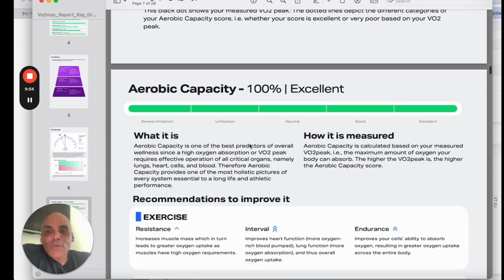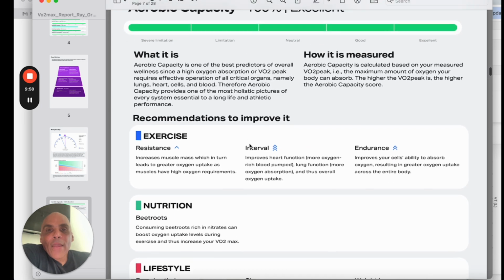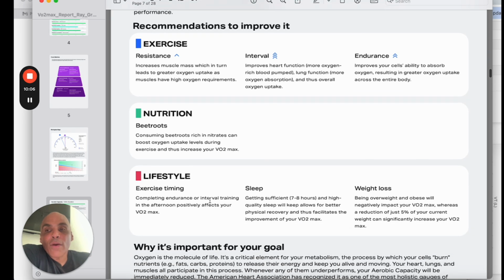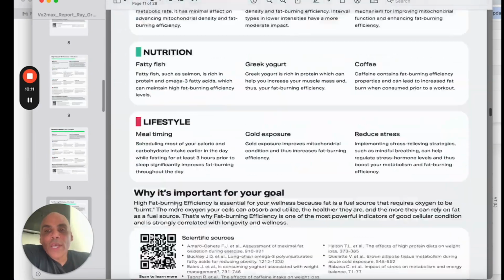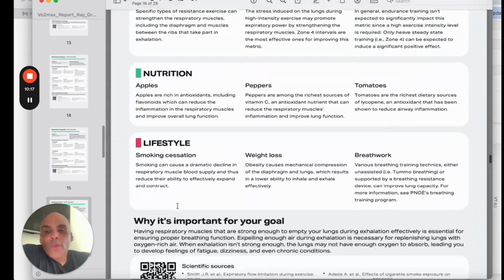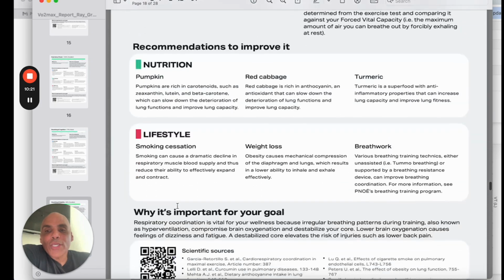Now, each of those metrics I just showed you, our report shows you information on what it is, how it's measured, things you can do about it in terms of exercise, nutrition, and lifestyle for all the metrics. So I'm not going to go through each one. I'm just going to kind of breeze through those so you can see what else you get with one of our reports. Keep on going here. There's a lot of information.